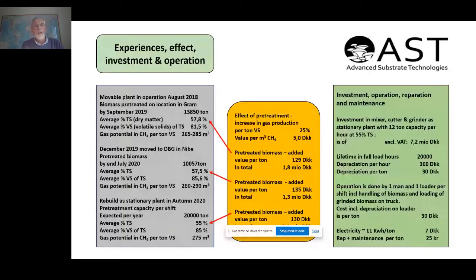We have some experiences, and we set up a movable plant in operation in August 2018. It was a part of the Horizon 2020 demonstration project called MUBIC. We treated almost 14,000 tons, and in this plant, the average dry matter was 57.8. Average percent of volatile solids was 81.5, and gas potential per ton of VS 265 to 285 cubic meter. We were taking samples out together with the biogas plant that took the grinded biomass, and in parallel with Foulum, also University of Foulum. So we have documentation on the figures.